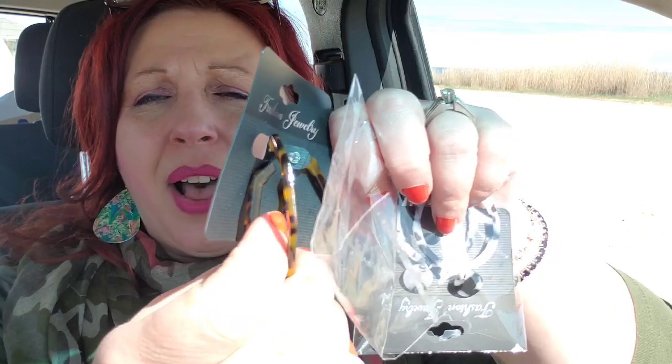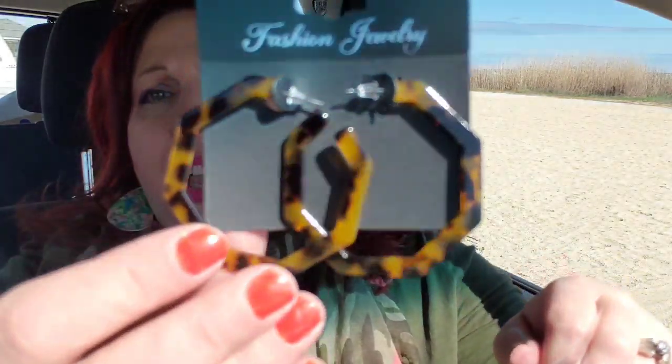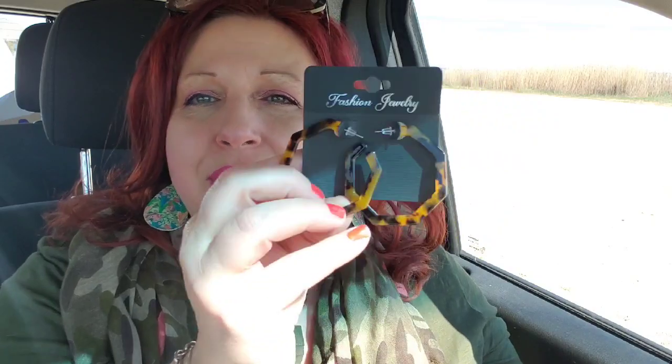These are also like a hoop, so they hang the opposite way. They don't hang the way the hooky earrings hang, but they're so pretty as well. They're like a tortoise shell, but even if you look at them with the light shining behind them, they're really beautiful. I wish you guys could really see how gorgeous they look right here in the sunlight on the beach. They're so beautiful.